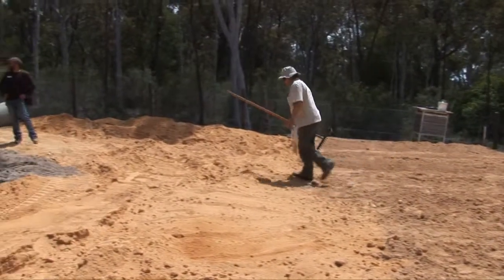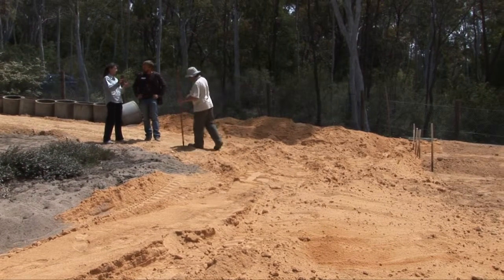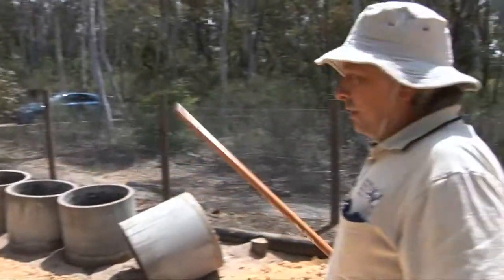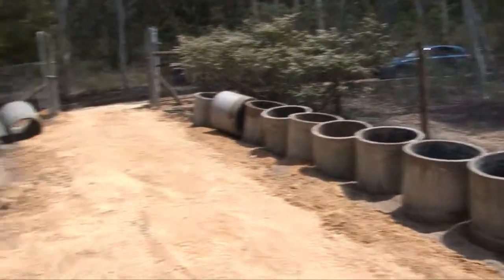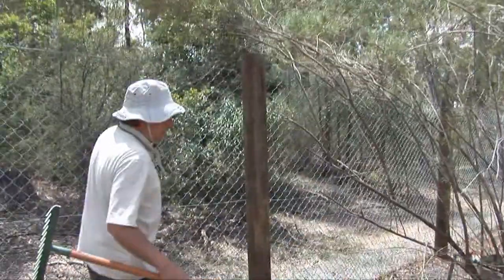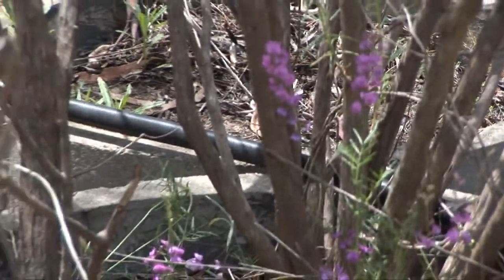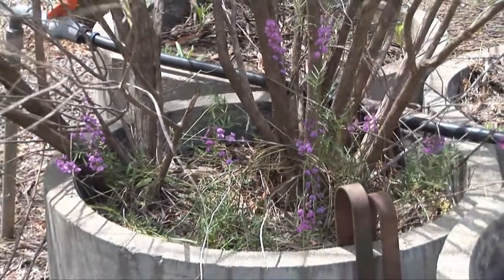Up the side here, in these pipes, we're going to have the rarer plants that we're growing for this project. On this side here will be the Rutidosis leptorrhynchoides, and on this side here we'll have Swainsona recta. This is the Swainsona here, and these are remnants. These are just in the old pipes that we planted them in originally many years ago, and they've survived and done quite well.